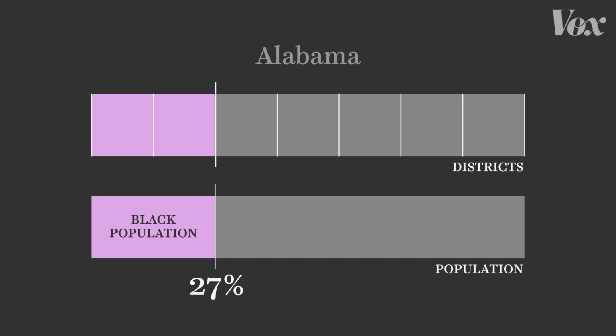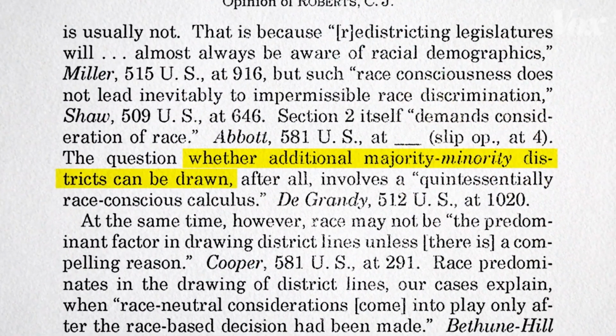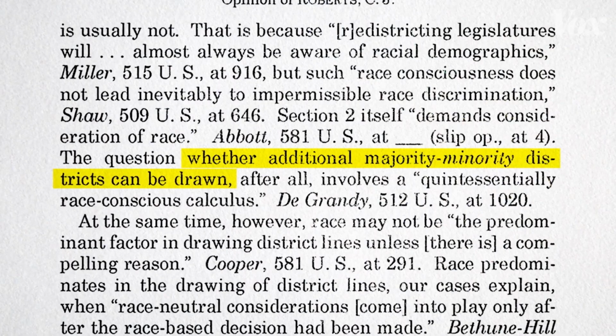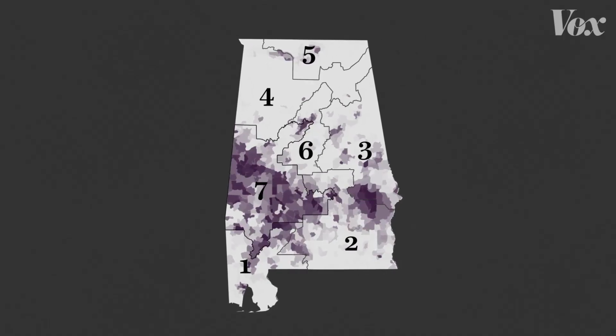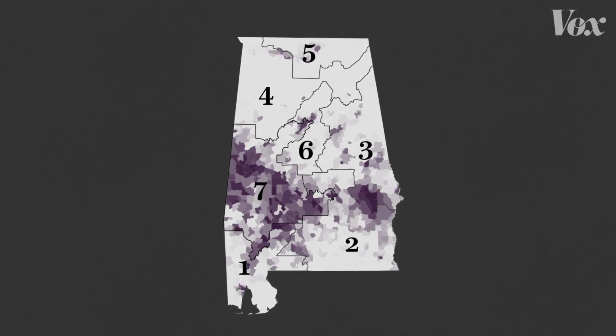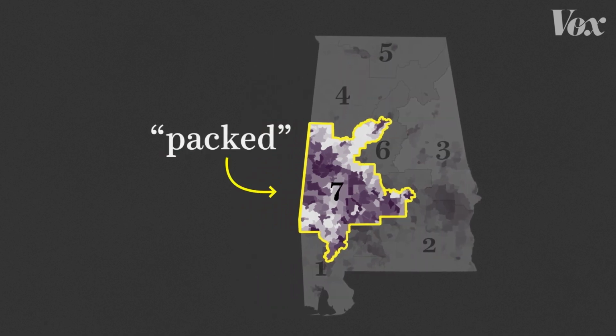The question for the Supreme Court was, in part, whether additional majority-minority districts can be drawn, and the court decided yes. Here's the map of the state's black population again. Put the current districts back on, and you can see 2 classic gerrymandering moves. One is that black voters in the western part of the state have been packed into 1 district. This part is actually not so sinister. To some degree, it's what enables the creation of a majority-minority district in the first place.